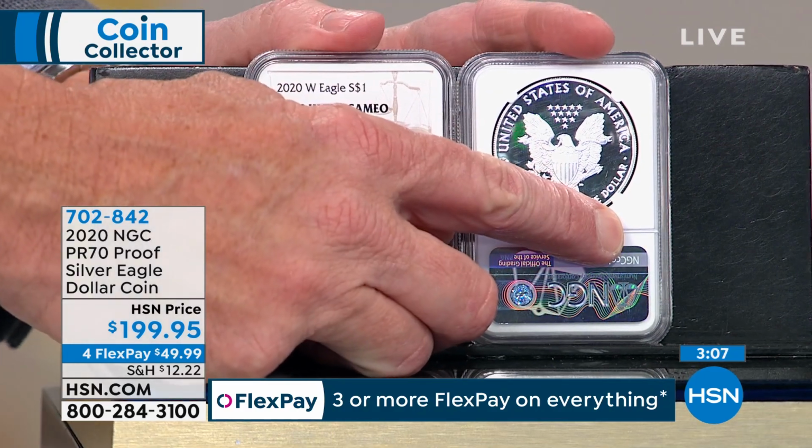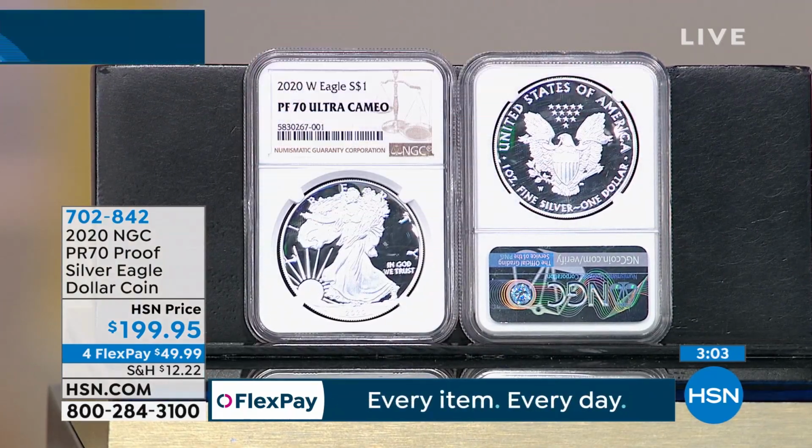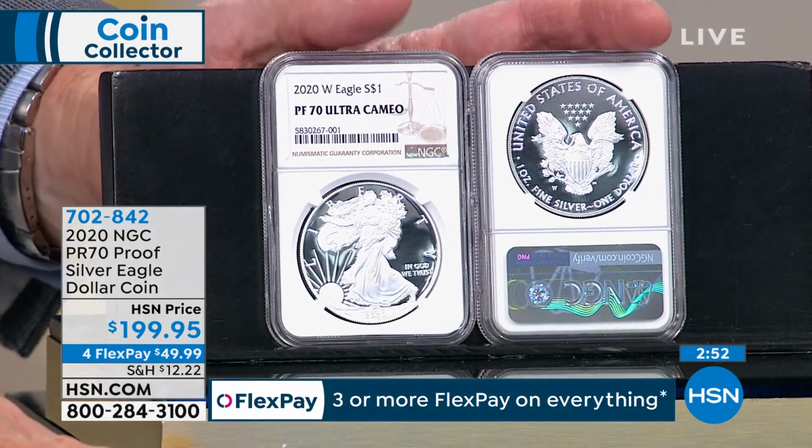We are not 4 times as much money. We're less than 3 times as much money. That's why this is such an incredible opportunity for you. So what you've got is this last year of issue, this incredible chance to get this historic, cataclysmic, incredible coin.